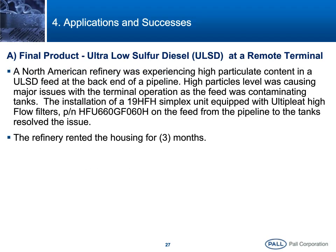Here we can see another example at a remote terminal. In this case, ultra-low sulfur diesel was contaminating the tankage at site. They installed a 19 HFH simplex rental skid equipped with high flow filters. This eliminated the fouling issues on the tank, and this was installed for approximately 3 months until issues could be resolved further upstream.